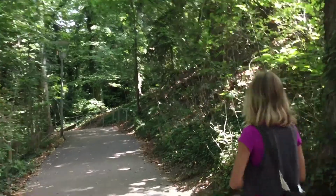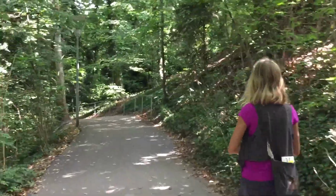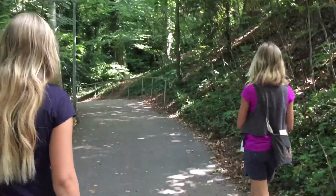Yeah. Right now we're actually looking for the Roman ruins that are in this town. So we've got some really old ruins that we're looking for, and it's down by the lake. I think it's this way. So we shall see. We found this nice little pathway to go towards the water from where we are.